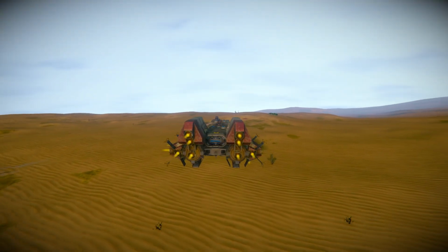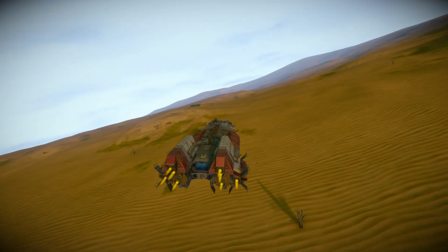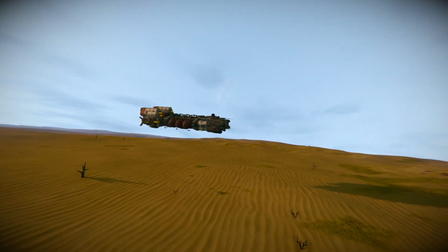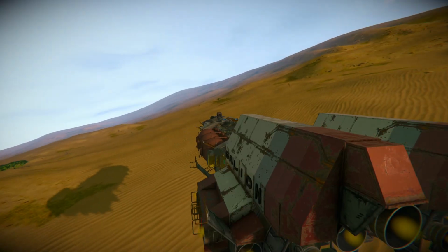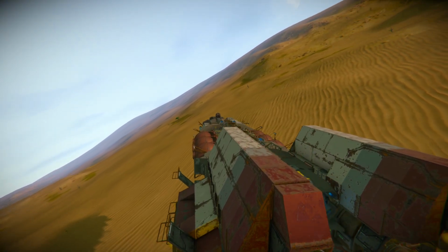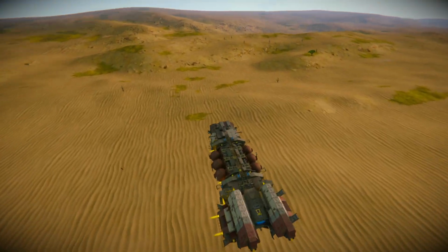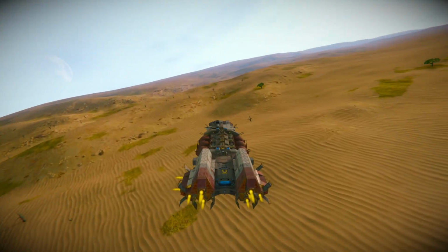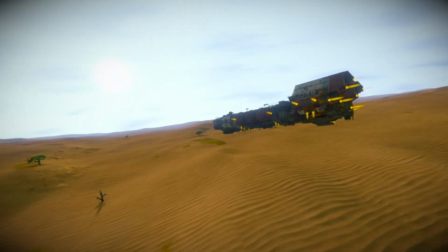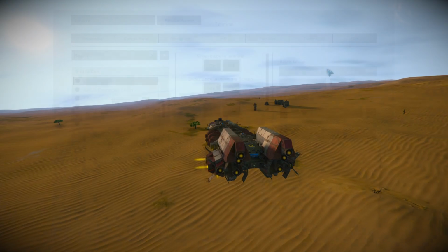It turns fairly well, unladen. I mean, as you'd expect for an old sort of junker ship, really. You don't want to give it too much turning power, do you? Want it to turn it like a fighter. Yeah, it's got decent thrust all around, although we are currently unladen. Let's take a little peek at the systems.